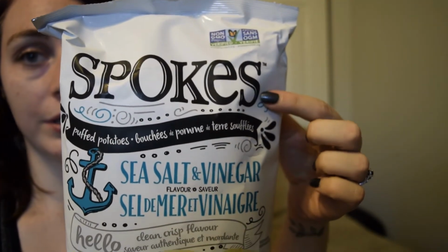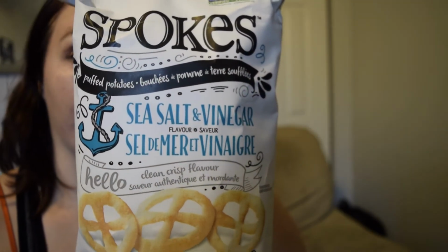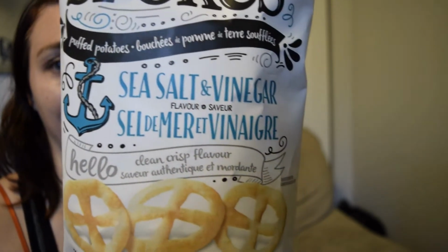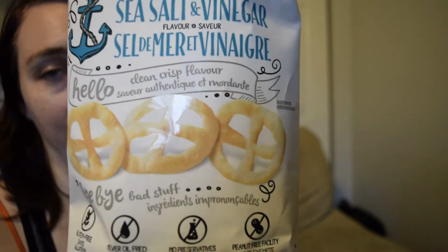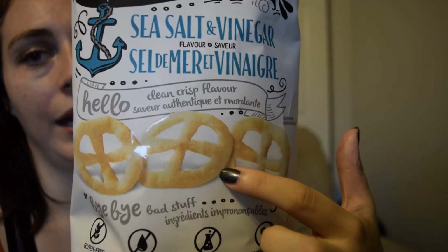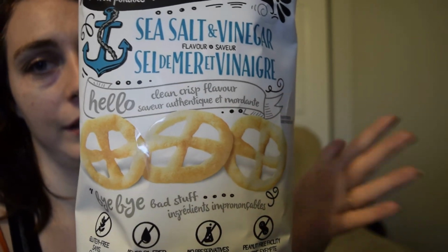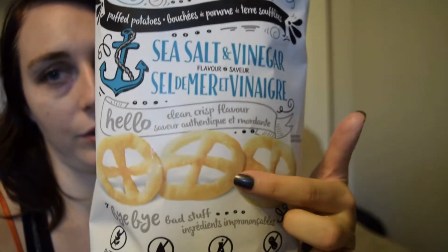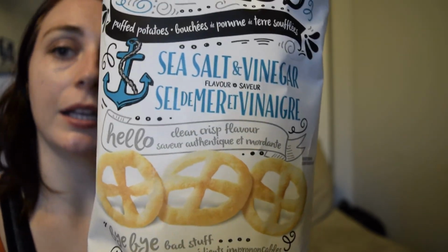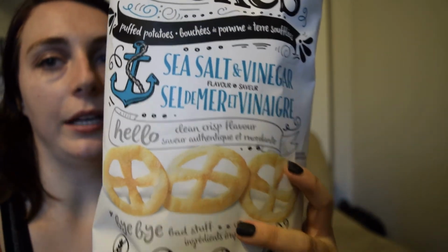These are from Spokes, and I always get the sea salt and vinegar flavor. They do have a couple other flavors, but why would you? Because this is the best one. And they are really good if you are dieting, because they have this very unique shape, like a wheel. That's why they're called Spokes, because it looks like a wheel. There's a lot of air incorporated into the design, so they're so fluffy, so light. This bag is very light.